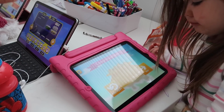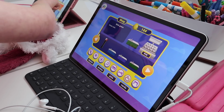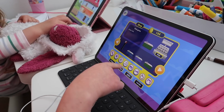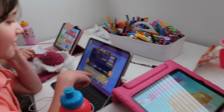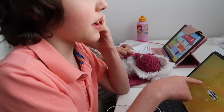Now the children are working through some things they've been set by the school. So William, you're working through, oh, you've actually gone to a game place in yours. Have you earned a certain amount of eggs or something? Yeah. I'm buying a green sink. Right, okay. Do you think perhaps we could get back onto doing some work?